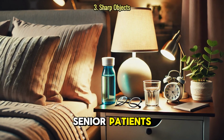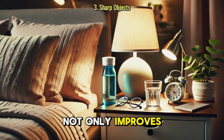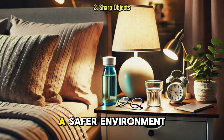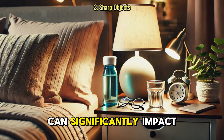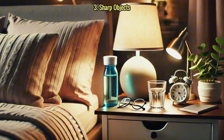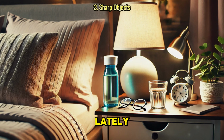Many of my senior patients have found that this kind of thoughtful organization not only improves their safety, but also helps them sleep better, knowing they're in a safer environment. The peace of mind that comes from a well-organized, hazard-free space can significantly impact your sleep quality and overall energy levels. Have you taken a look at what's on your nightstand lately?